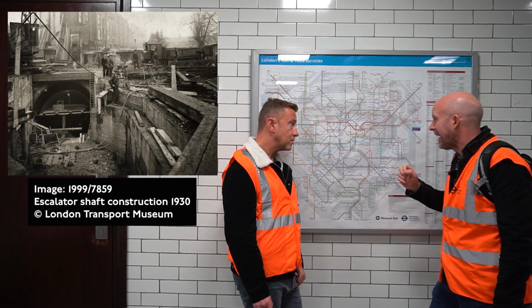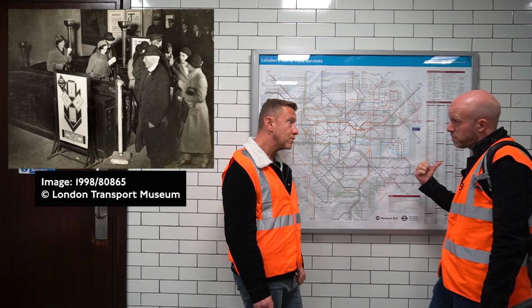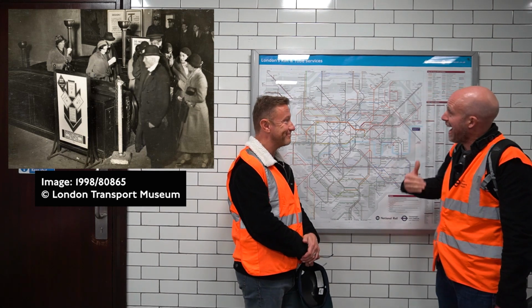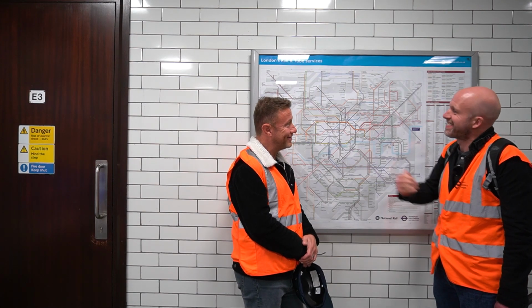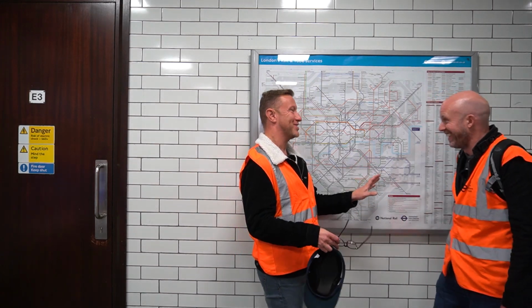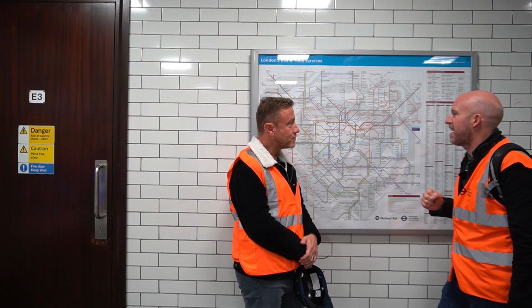Really unusually, they were the first fast escalators to be fitted, twice the speed of the ones that had preceded. They were considered so fast, they had to be introduced in stages. They had three different speed settings that they gradually whammed up to full capacity. Yeah, that's quite cool. So it has quite a lot of interesting things that happened here.